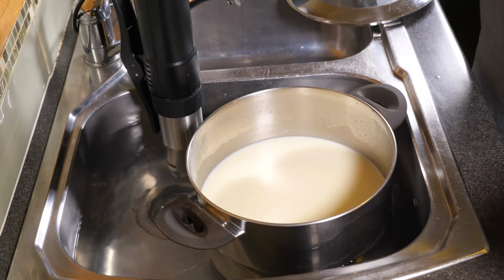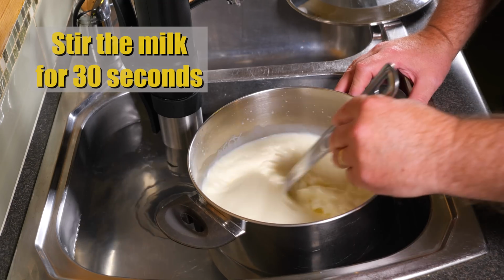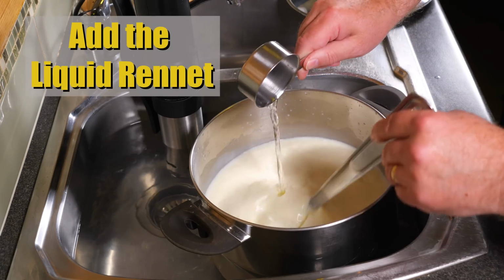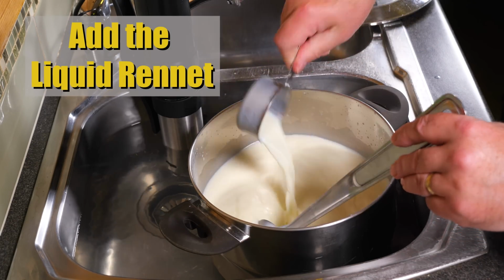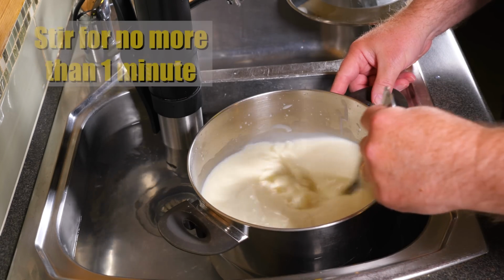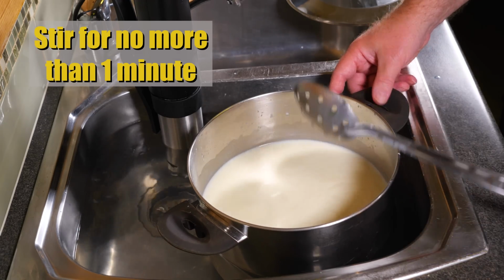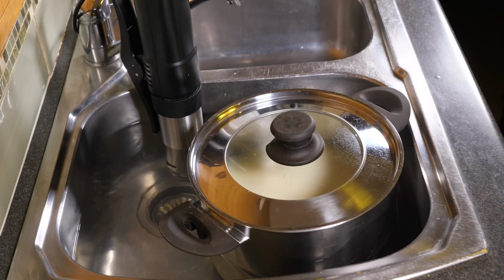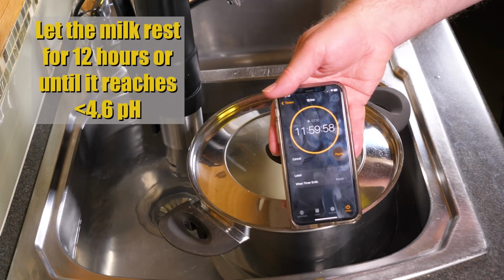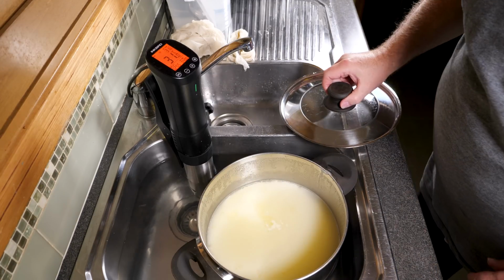So after 5 minutes, take the lid off and stir the milk for 30 seconds, just incorporating the starter culture back into it. Now we can add the liquid rennet and stir that in for no more than 1 minute. So put the lid back on. Now we're going to allow that to set initially for 12 hours or until it reaches a pH of less than 4.6. This is known as the isoelectric point of milk.